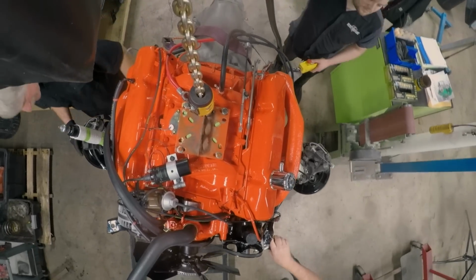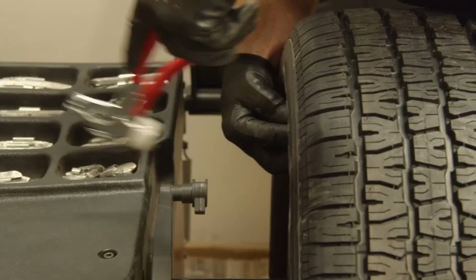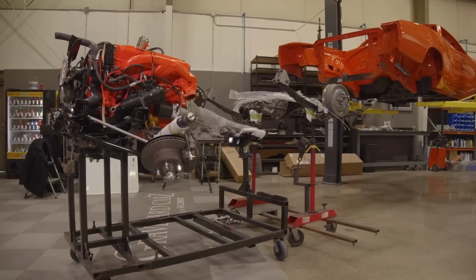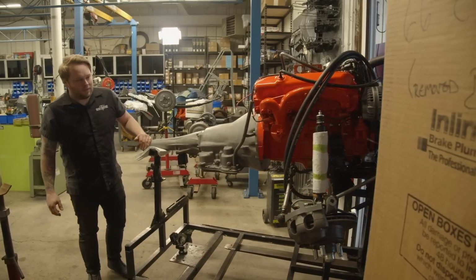We're pretty much set up to lift this off, put it onto the install cart. We have the wheels and the tires mounted up. They're ready to go on. Our goal is to get the drivetrain installed in the car and a steering column so that we can steer it and roll it and move it around and get it over there.